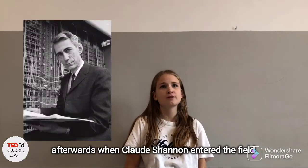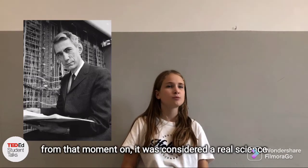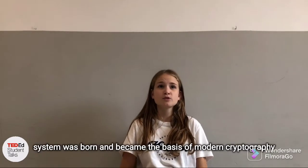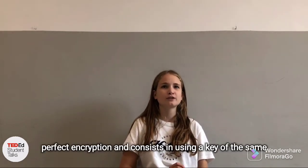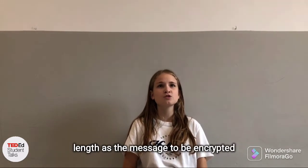Afterwards, when Claude Shannon entered the field, the modern age of cryptography began, and from that moment on, it was considered a real science. At the same time, the so-called one-time pad system was born and became the basis of modern cryptography. This is believed to be the only method for achieving perfect encryption and consists in using a key of the same length as the message to be encrypted.